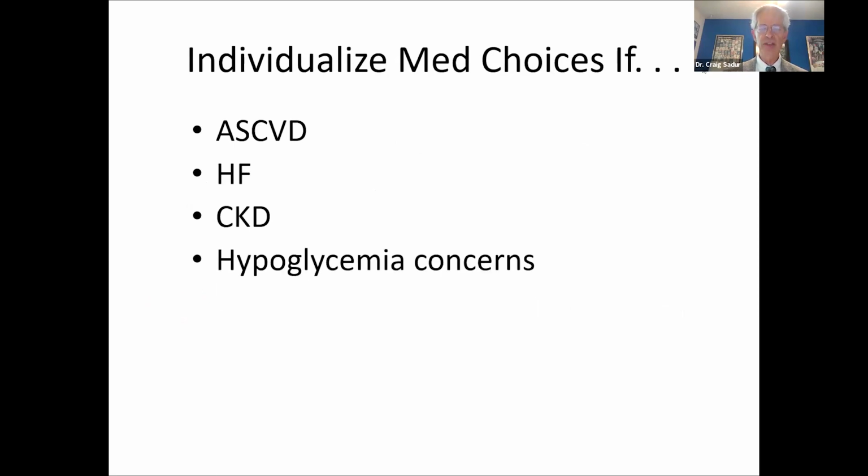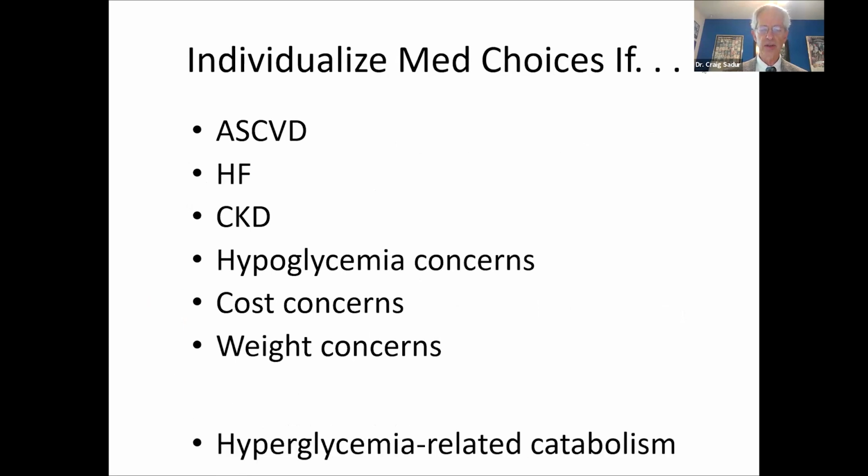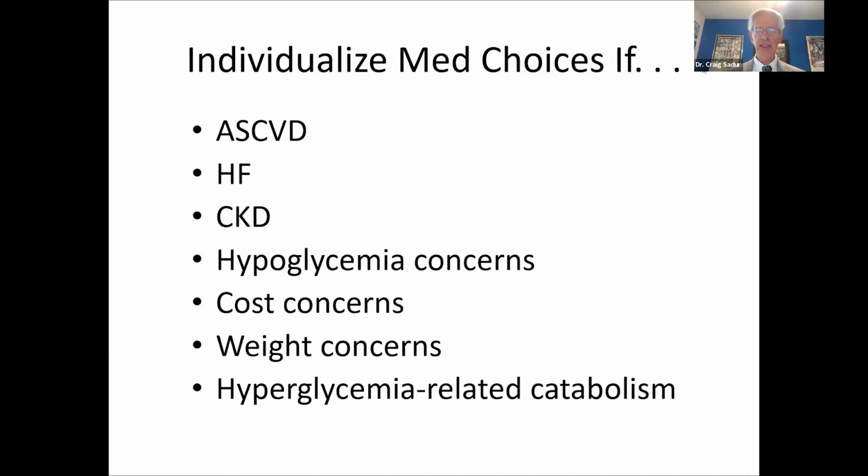So to individualize medicine choices, consider whether the patient has or is at risk for having atherosclerotic cardiovascular disease, heart failure, chronic kidney disease, hypoglycemia concerns, cost concerns, weight concerns, and hyperglycemia-related catabolism. So really, at the very beginning, when you assess the patient, it gives direction on how we can best focus therapy for this individual patient.